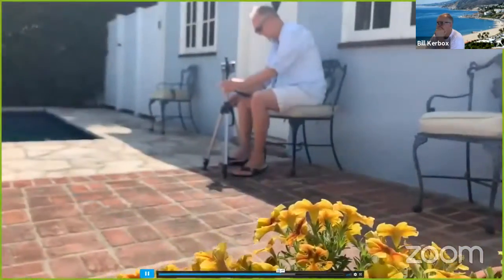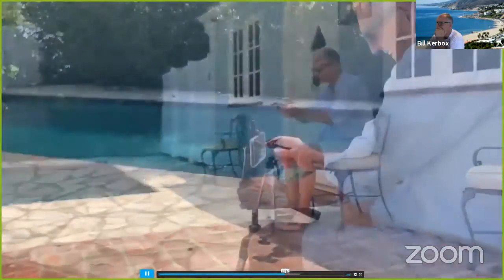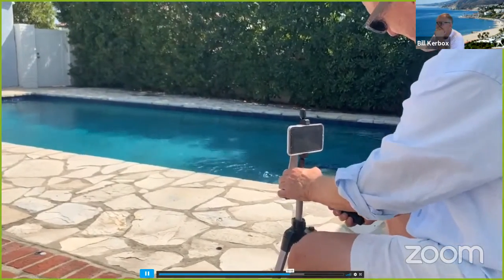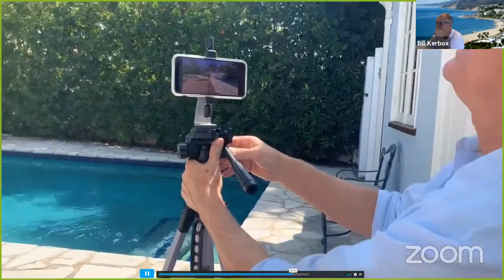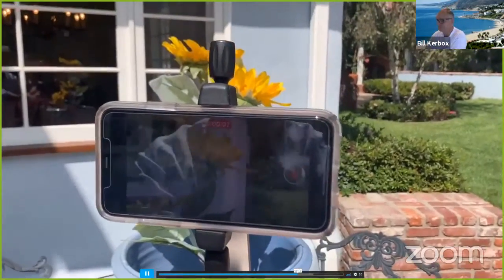Can be super powerful. And I shoot more than I need. And it can be kind of a pain when you get it into editing. But you never know what shot is going to really have that special look. So I'm doing a little bit of everything here, trying to capture a great shot of that backyard and pool, doing a little plant reveal.